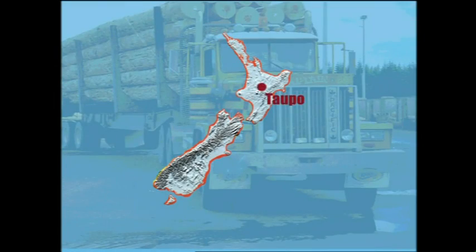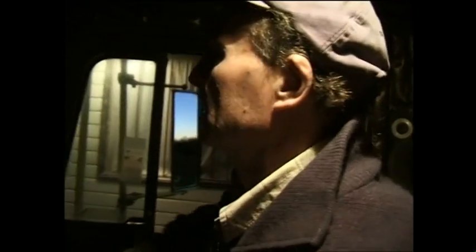We're in the North Island now, and back to a bit of heavy trucking. It's still dark as we find our way into the rough bushlands up country from Lake Taupo. It's here New Zealand's biggest and heaviest trucks run, the off-highway loggers.